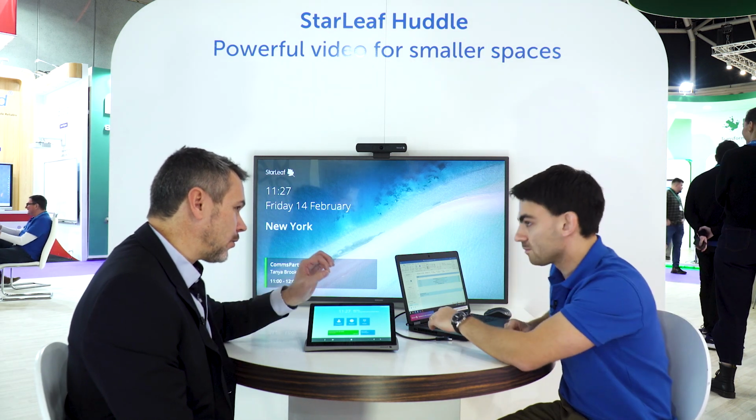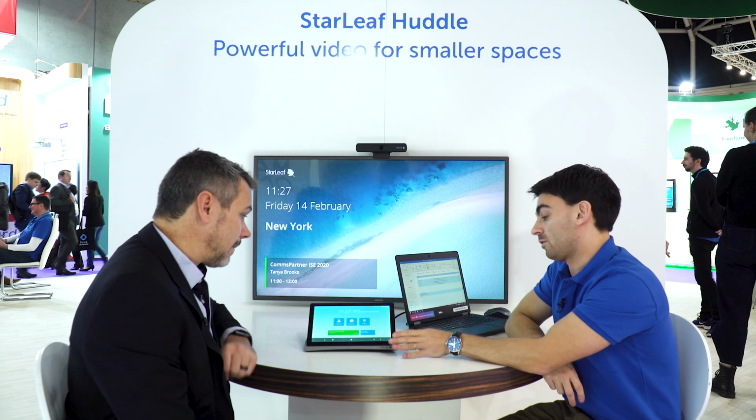Okay, so is that when you connect your computer via the Pronto cable? Yep, or you can actually invite the room as well. Okay.